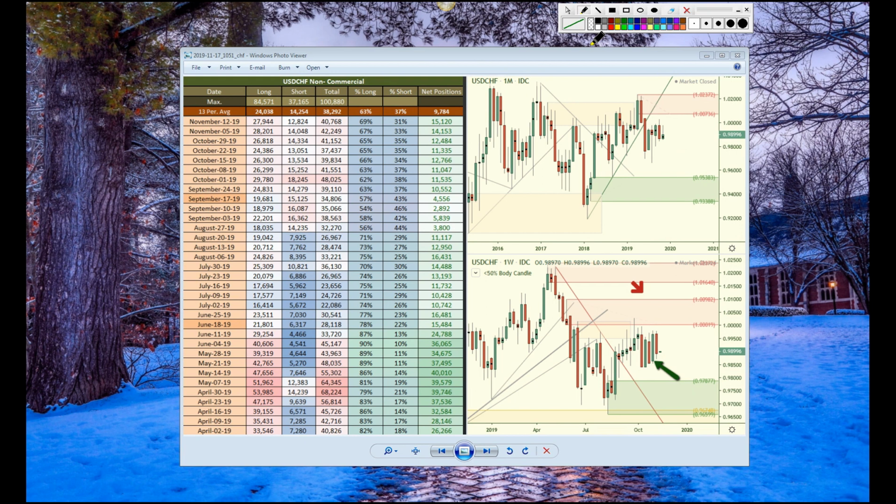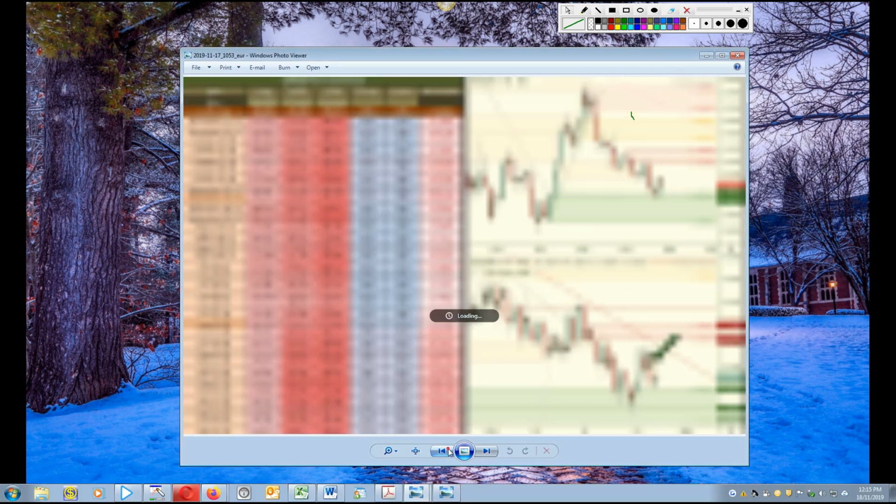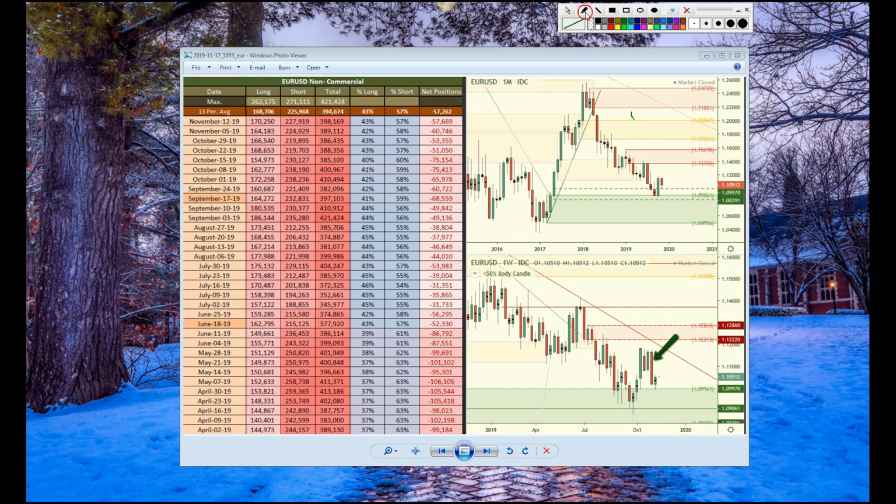US Swiss franc, it's the same scenario. We got this and this. We need one of them to be taken out. You look at the positions, we're not seeing much here. The exposure is not very high. You see 27,000 to the long side, 12 to the short side, so obviously they're somewhat bullish, but the sentiment is telling us neutral. So that means we shouldn't be getting involved. So I am not getting involved with that pair at this time.